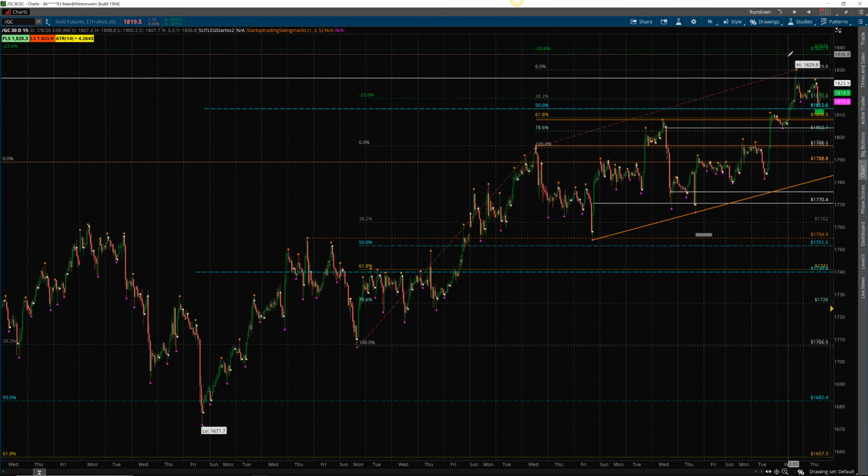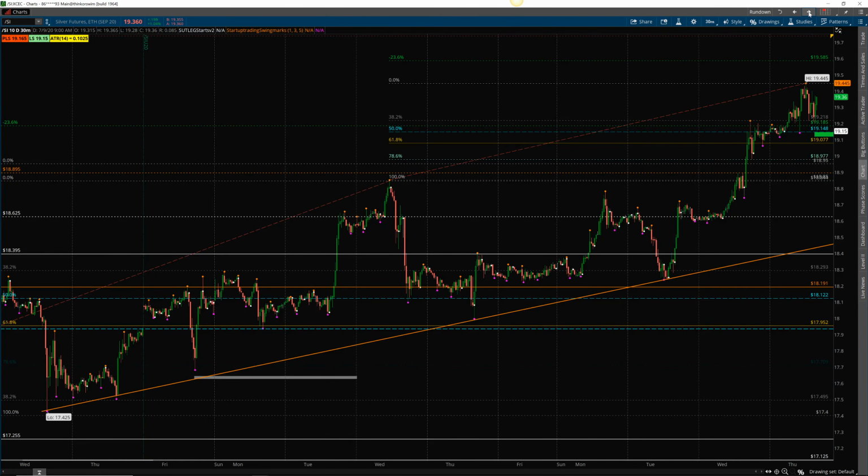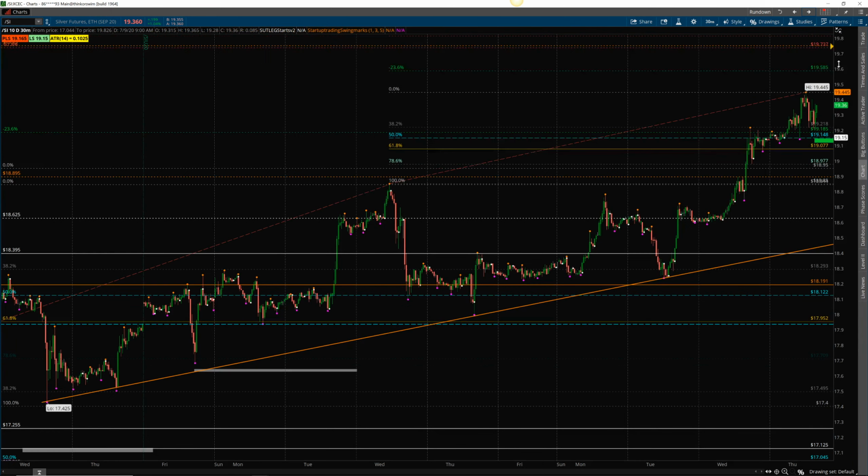So upside targets right around 1837, 1839 here for gold, and then silver, as I mentioned, 1958, but really no resistance until that 1975, which takes us back to the highs of 2019. You can just see the reaction. So pay attention to those markets long.